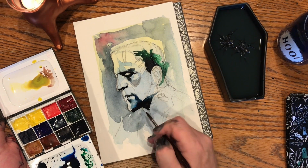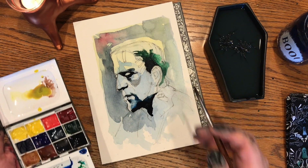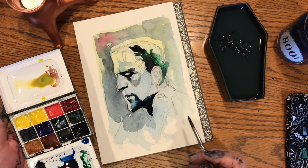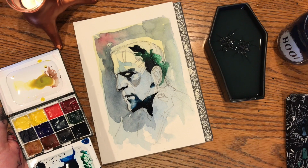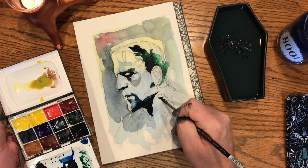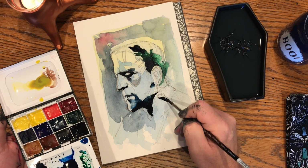Okay, I'm just moving those darks around with clean water on the chin there to bring out some of those mid-tones. And this is meant to be a sloppy, loose, little painting, since it's something I'm doing quickly.